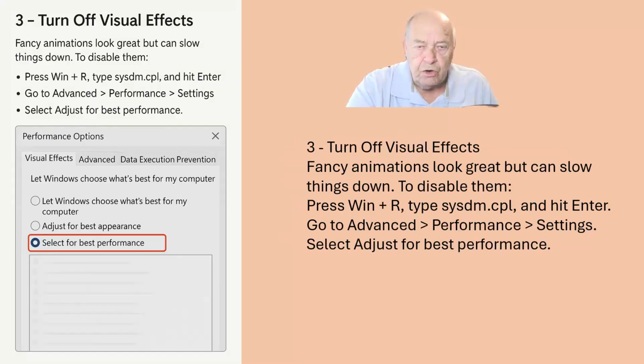Number 3. Turn off visual effects. Fancy animations look great but can slow things down. To disable them, press the Windows key plus R, type sysdm.cpl, and hit Enter. Go to Advanced, Performance, Settings, and select Adjust for Best Performance.